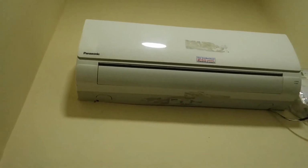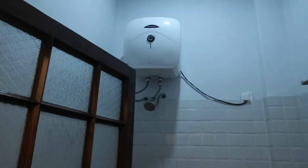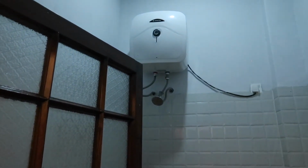It's a bit musty, but it's a lot bigger than our place in Singapore and it's a lot cheaper. And it has its own bathroom. That is a water heater. It's like 2 buckets worth of water. How long does that last? Long enough for you to shower.